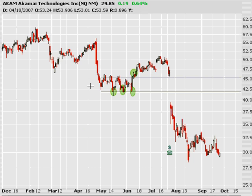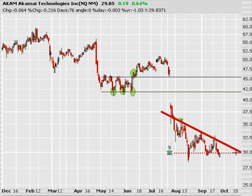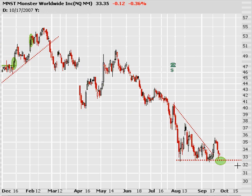Next, Akamai, AKAM. I'm getting pretty short on time, so I'm going to have to make this quick. There we go. It's not exact, but it's close enough. Watch that stock as it heads around 30. Monster, MNST. Eventually, it's got to happen. We're just watching it to break below 32.5.